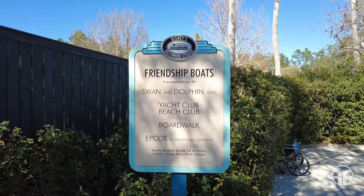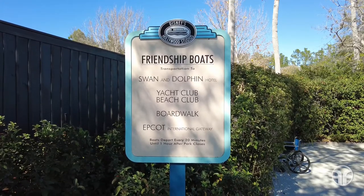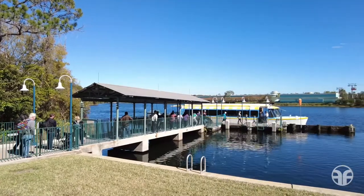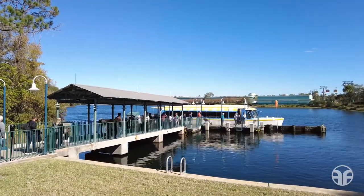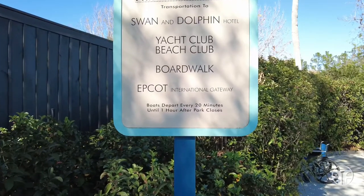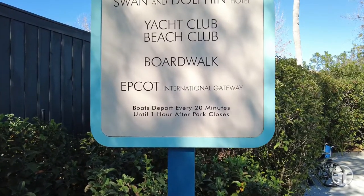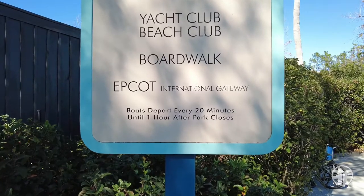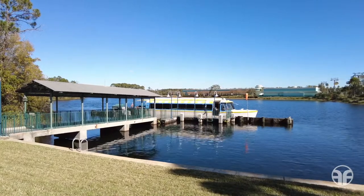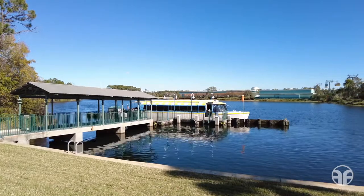The friendship boats offer transportation to the Swan, Dolphin, and Swan Reserve hotels, along with the Yacht Club, Beach Club, and Boardwalk resorts. It also goes to the EPCOT International Gateway. For reference, boats depart every 20 minutes or until 1 hour after park closes. The friendship boats generally take about a half hour to travel all the way to the International Gateway at EPCOT.